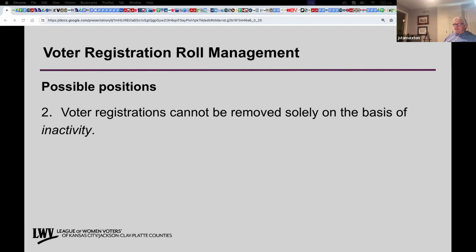Possible position number 2, voter registrations cannot be removed solely on the basis of inactivity. Voter registrations should not be based on inactivity. Once you register to vote, you remain entitled to vote.